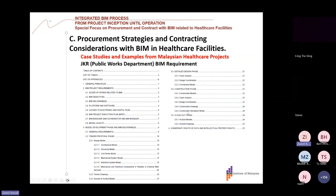And then finally, they also require simulation of the model, where you show the sequence and link the scheduling file, using Navisworks to show the sequencing or the simulation of the construction process. And then finally, the close out phase, or as-built model, where you also have to produce sheets of as-built drawing from the as-built model. And all the ownership and rights belong to JKR for that model in this contract.